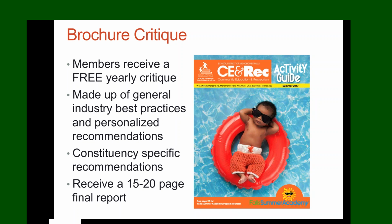To request this service, and I'm probably saying this a million times today, you're going to email info@learn.org, and Tammy will give you directions and an address to send the brochure to. What we do is give you back a report that's typically 15 to 20 pages long and consists of both recommendations that are specific to your particular brochure, and also a lot of best practices in general that are industry-wide or constituency specific, since we serve several different types of programs: parks and recs, community colleges, community ed, all sorts of different programs.